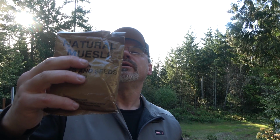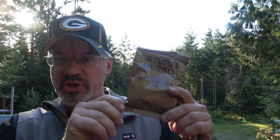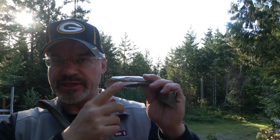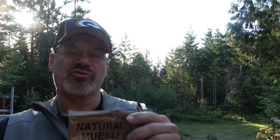I'm also going to have this muesli, which is dried fruits of papaya, cane sugar, dried apricots, rice flour, raisins, pineapple, a bunch of good stuff in here. You can add one of your creamer packets to this to kind of milk it up a little bit. You can also add a packet of sugar if you want it sweeter. It says so right down there. I'm probably just going to go ahead and add the water. I think you can eat this dry too if you want to. Let's take a look.